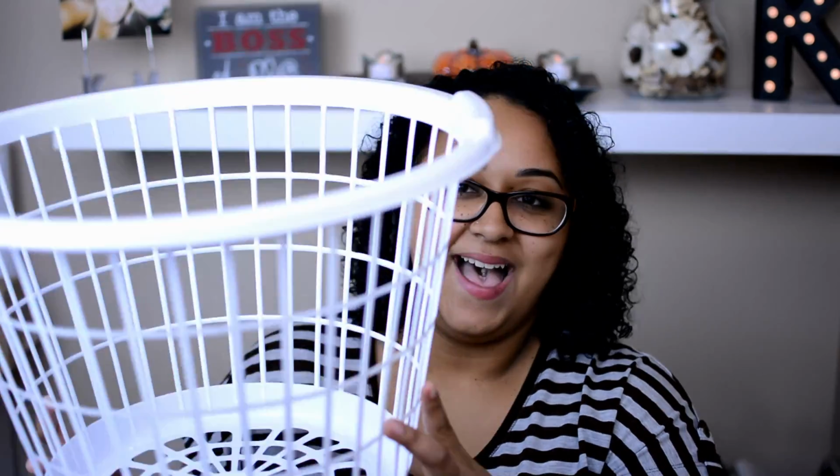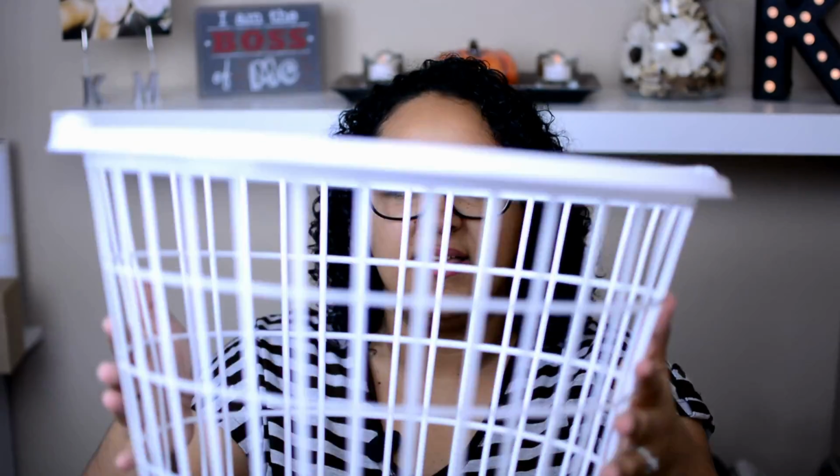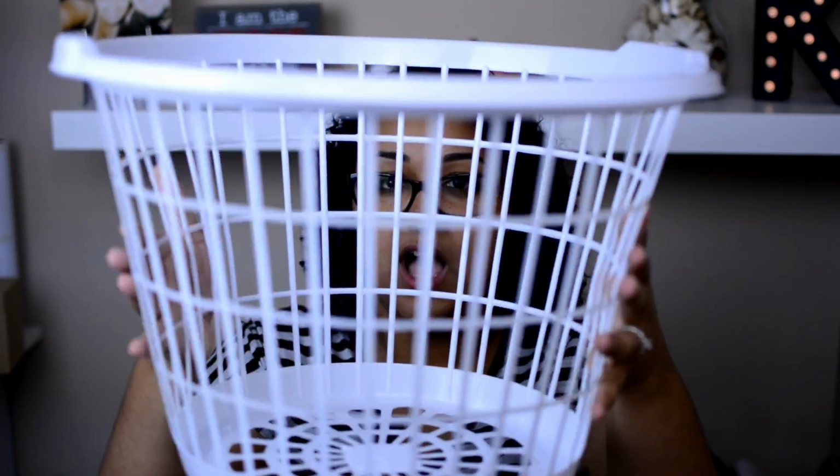And then the last thing I got at Dollar Tree, which normally, no, I wouldn't buy this at Dollar Tree, but I saw it and I thought it was an easy solution to my issue. It's this laundry basket here. Now, it is an okay quality. I mean, it's pretty squishy and the plastic isn't all that great, but I have an issue.